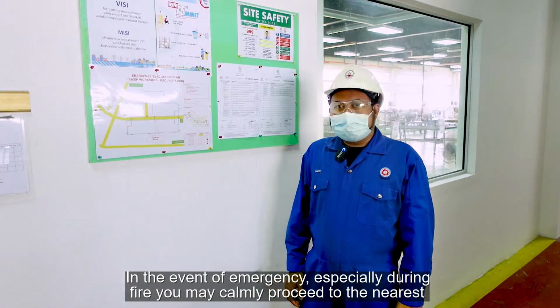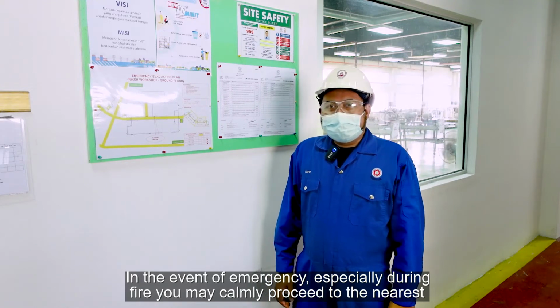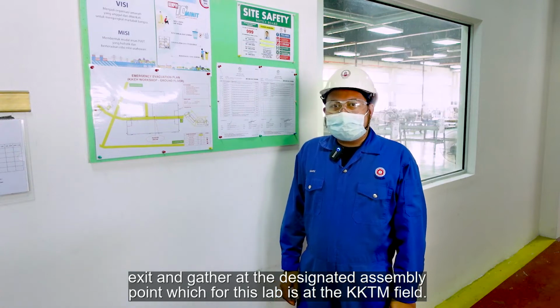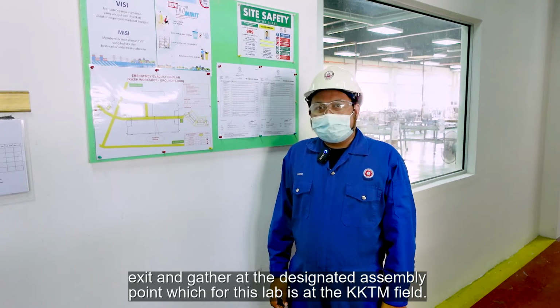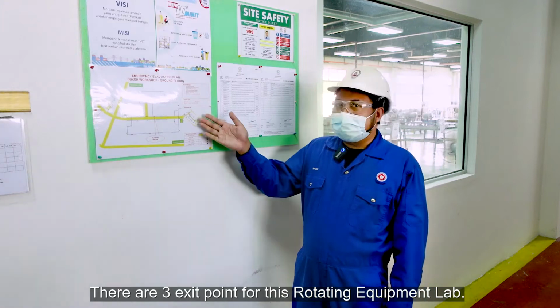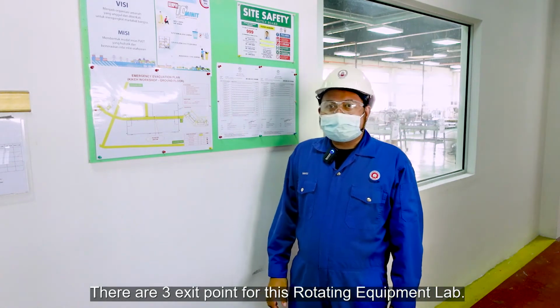In the event of emergency, especially during fire, you may calmly proceed to the nearest exit and gather at the designated assembly point, which for this lab is at the KKTM field. There are 3 exit points for this rotating equipment lab.